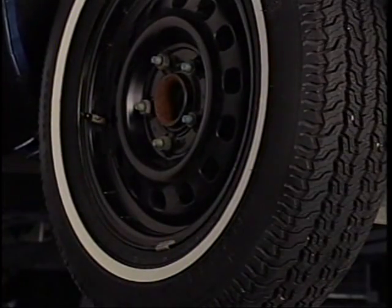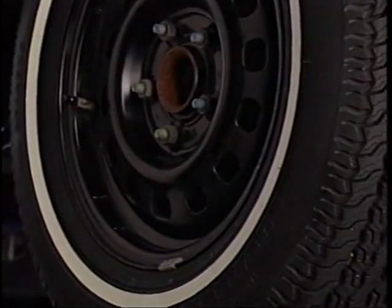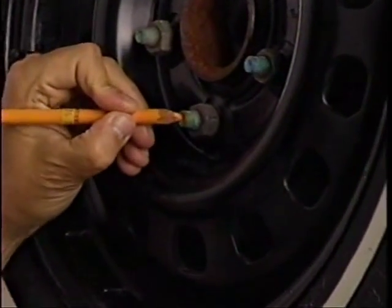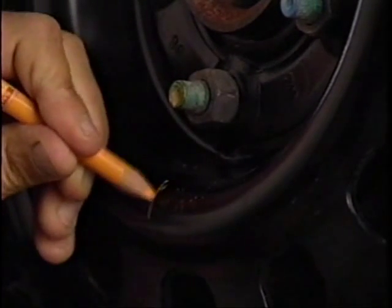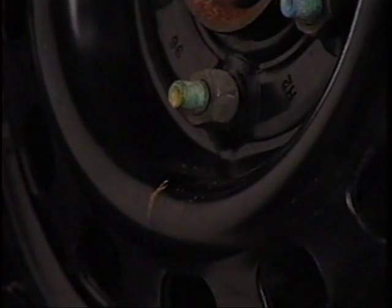After you make sure the tires are in good condition, mark the rim and a stud so that each wheel can be reinstalled in the exact location. Then balance each tire and wheel assembly.